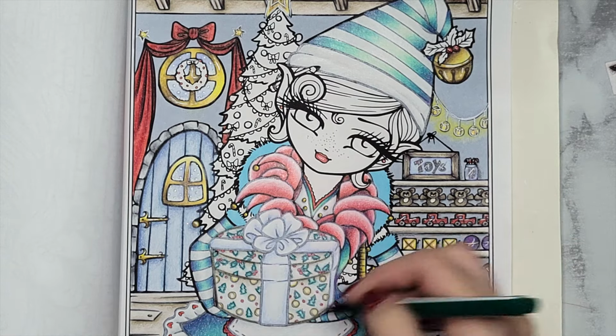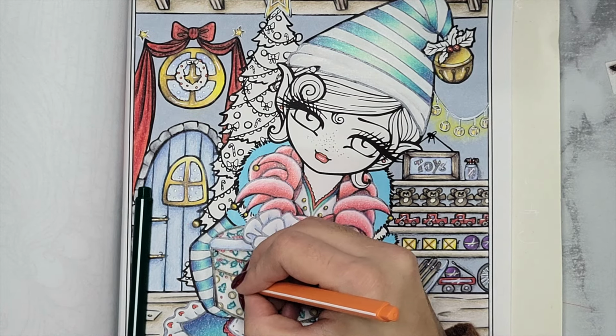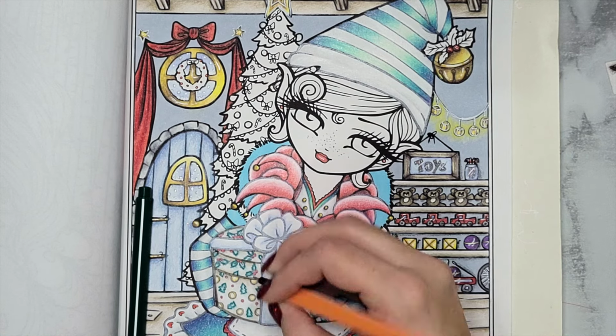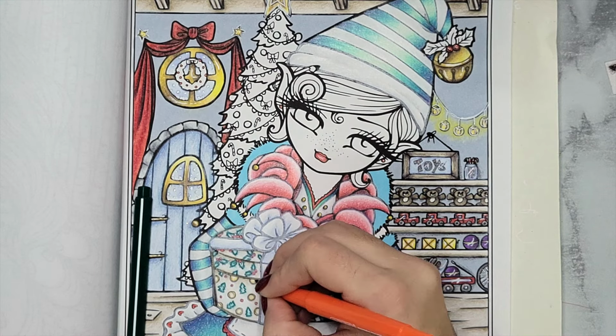Okay, just because I don't want to be working in wet marker, I'm gonna work on this half first and then the other half. I think I'm gonna grab an orange, actually. Let's try this, because I don't think the yellow is gonna show up. I don't even think this orange works. No, I think I need to buy some new fine liners. I've had these for ages, so I'm not surprised in the least. Yeah, this one works better.